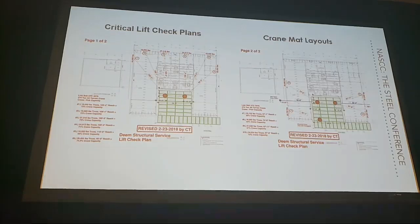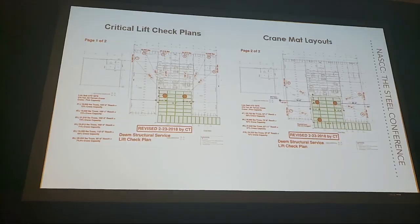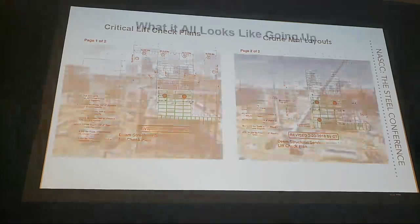And this is just another part of the site-specific erection plan showing the critical lift checks that we do. And you see some of the weights here on some of these trusses. So, we were talking about splice locations and delivery. All this stuff had to get delivered on time and erected when we had the crane in the right spot, or it wasn't going to get erected. So tight restraints are very common.